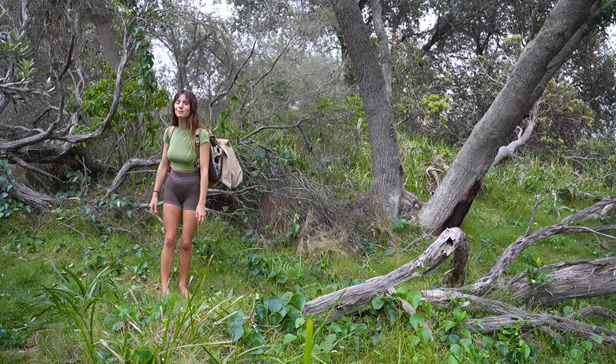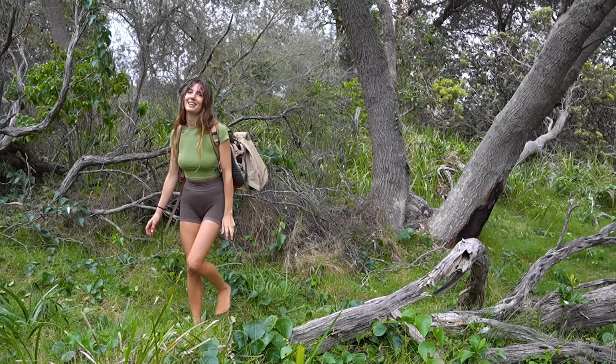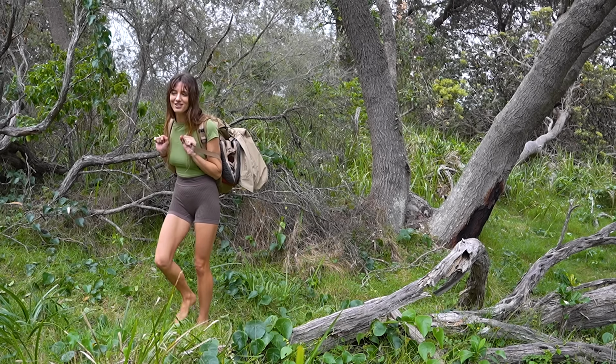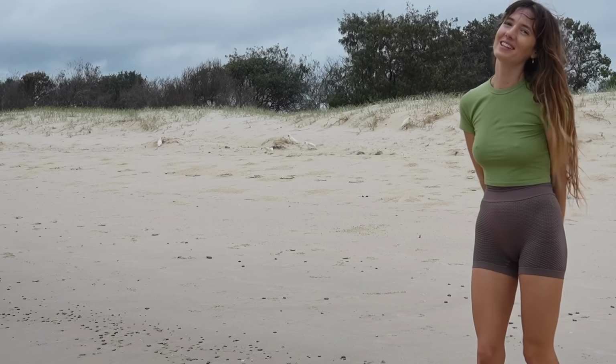I've removed my ropes from the trees and everything will be left as it was when I found it. Now I'm going to go back for my hike along the beach and in the bush and see if I can find anything else interesting to show you. I found some corellas.